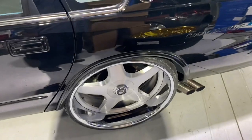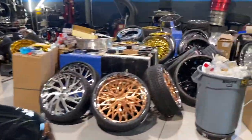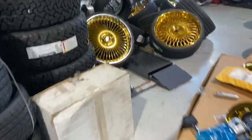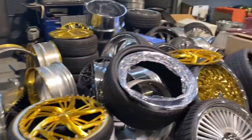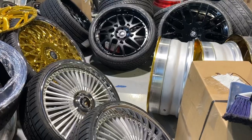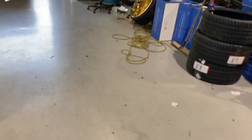'96 Impala SS Callaway, one off, one of one sets of wheels there. You won't see those wheels nowhere else. You probably think you will, but you don't. Those are custom made, Swiss custom wheels. Forgi, Savini's, big caps, everything is going down. Them 24s, no cut, no rub, went right on the car. A lot of big things going on here.